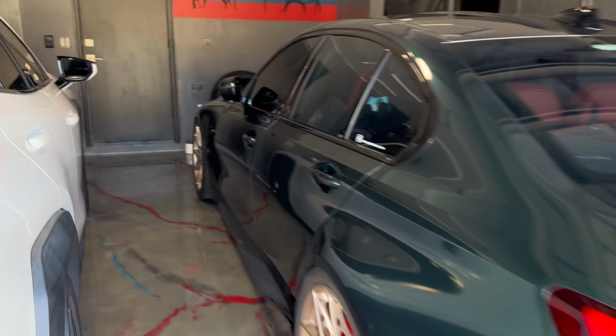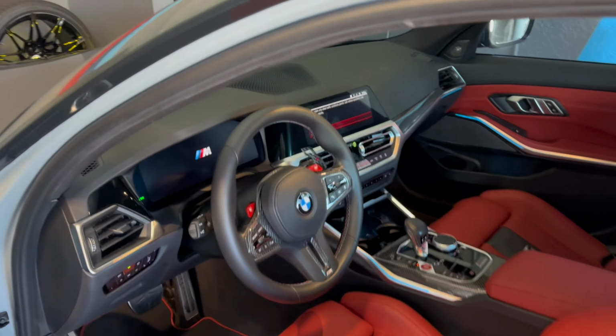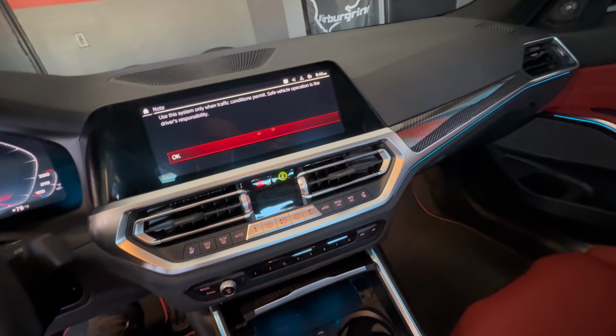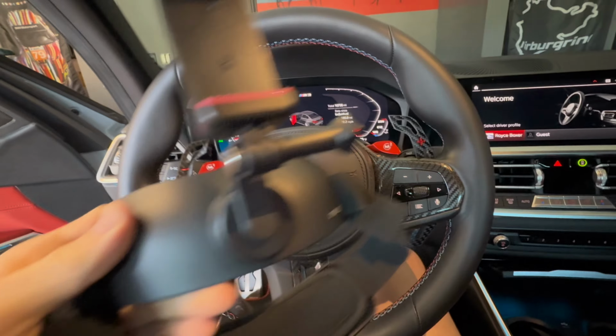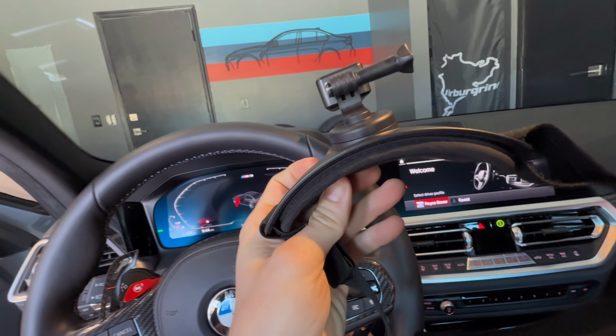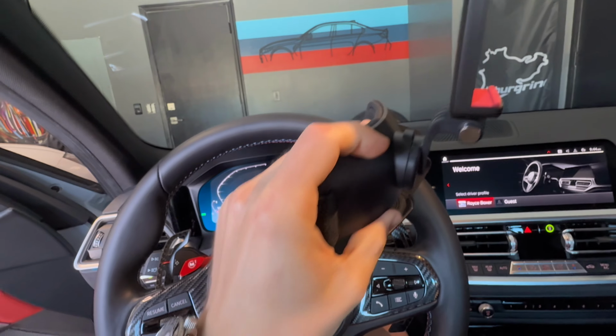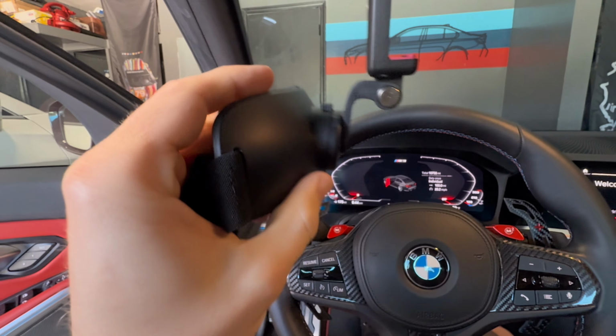Headed to a local car meet this morning. It's going to be a variety of different cars, not strictly BMWs. It's usually a smaller meet that they have here, but it's usually a nice turnout. Sometimes we get some cool builds and some pretty cool supercars, so we're going to go check it out. And I also have this head mount for my iPhone, so I'm going to try to use this, get some POV driving and some exhaust videos for you guys.